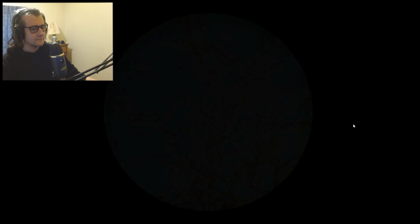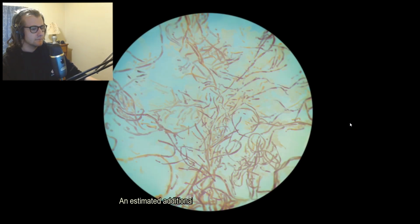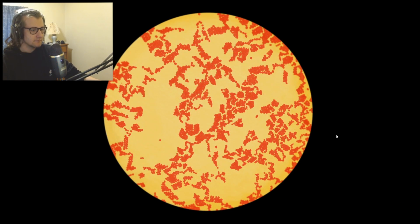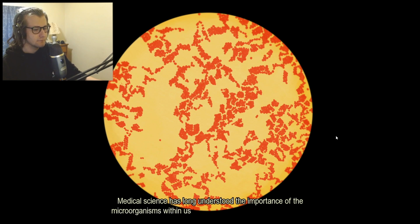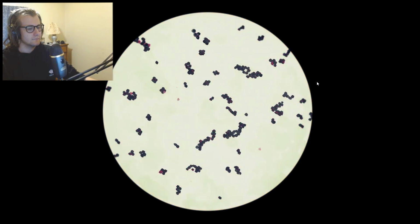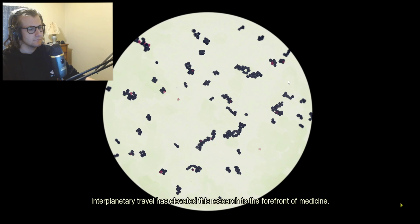An adult human is composed of approximately 30 trillion cells. An estimated additional 39 trillion microbial cells, bacteria, viruses and fungi live on and in the average person's body. Medical science has long understood the importance of the microorganisms within us and the role they play in good health. Interplanetary travel has elevated this research to the forefront of medicine.